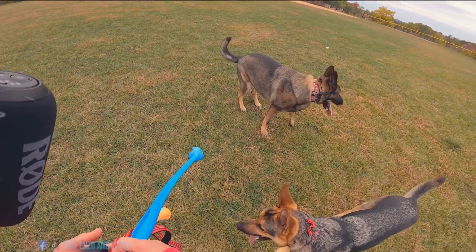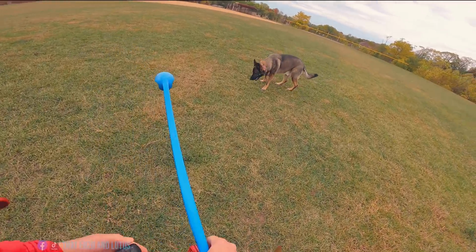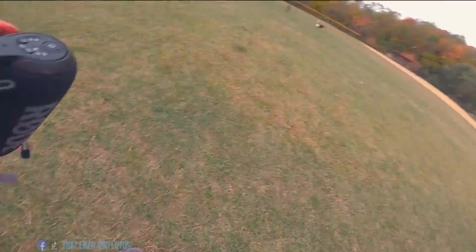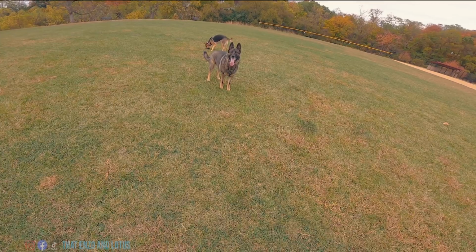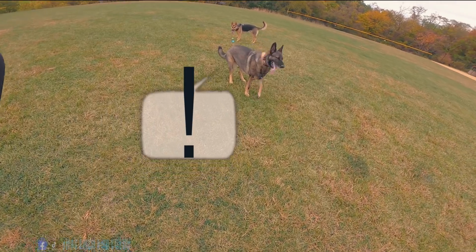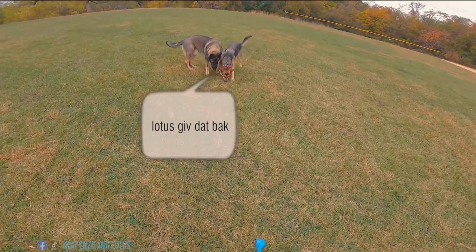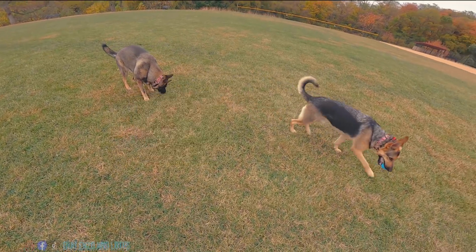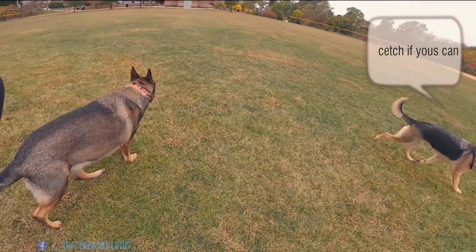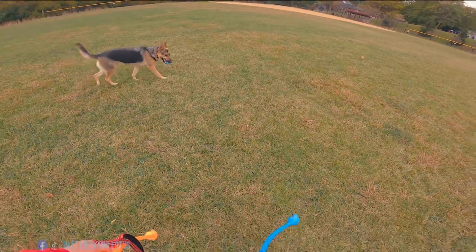What just happened there? I think we'll go this way. Oh, shoot. Sorry, pup. Oh, you've been sleeping. He's gonna steal it. That pup, he's gonna steal your ball. Lotus. Lotus, buddy.